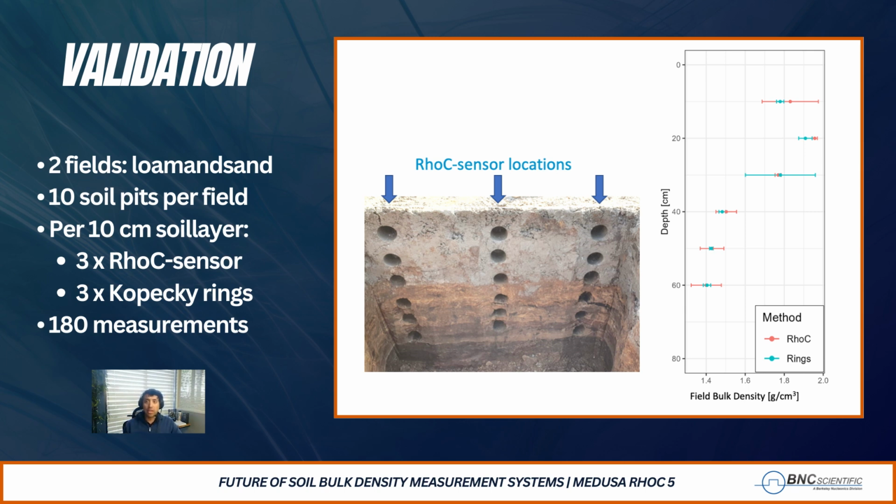So now if you look up at the graph on the right, you'll see the depth plotted on the y-axis and the field bulk density on the x-axis. So each point represents the average of the three measurements with the error bars showing the standard deviation. So this gives us a clear picture of the consistency and variability of the results.